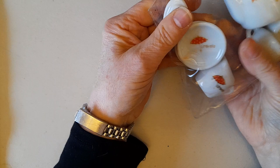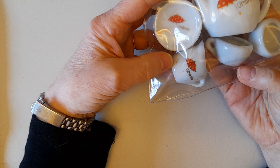370 is another miniature set, slightly bigger. It's called Umbrella. So there's the teapot, there are two cups and saucers, and a milk jug. And I'm asking 75 pence for those.